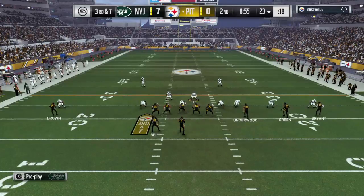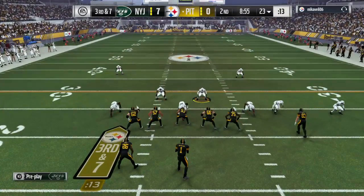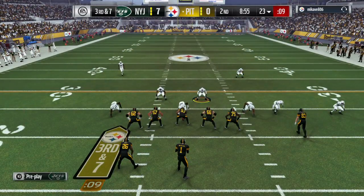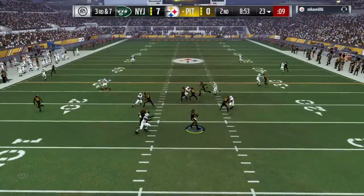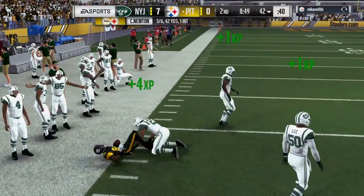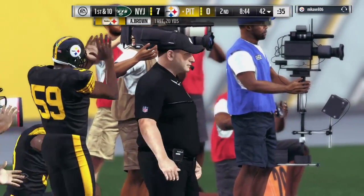Brown, the lone receiver, left. From the gun, here's Newton. He gets it to Brown, complete. And he's got the first down yardage before he's brought down at the 42.